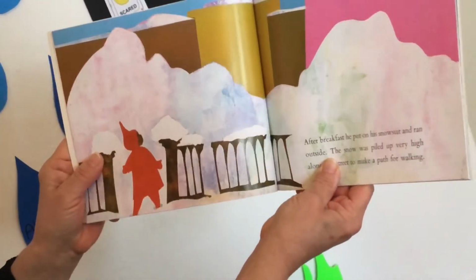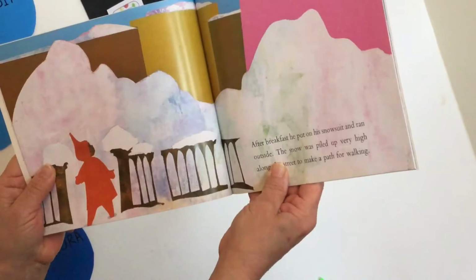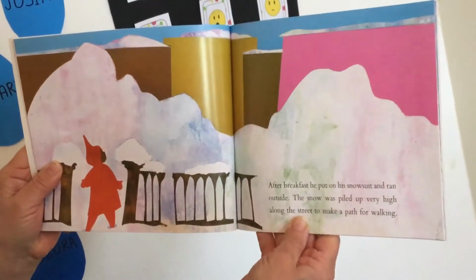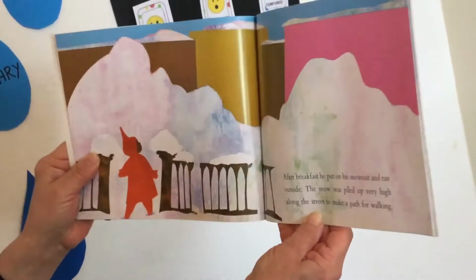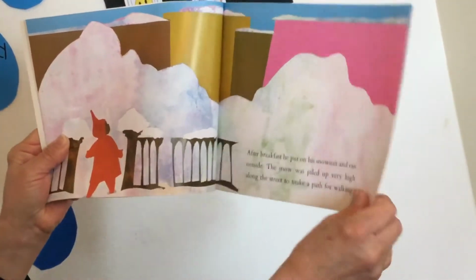After breakfast, he put on his snowsuit and ran outside. The snow was piled up very high along the street to make a path for walking. You see, friends, it's a big, big pile of snow.